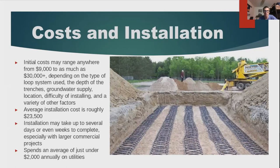Installation can take up to several weeks to complete, depending on how deep you have to dig, especially with larger commercial projects. I know most geothermal heat pumps are probably used in commercial buildings or industrial buildings. But all this does pay out very soon. Even if you spend that $30,000 on the heat pump, it will pay off much quicker than a traditional system would. Like, you spend just $2,000 on your utilities.